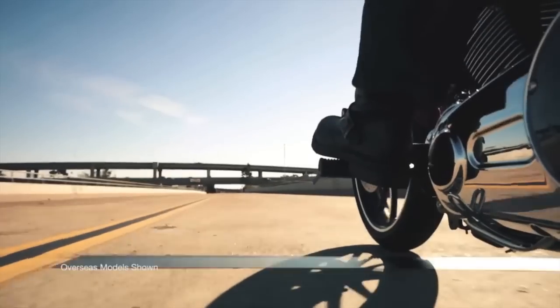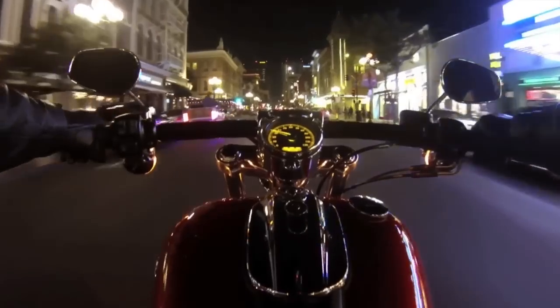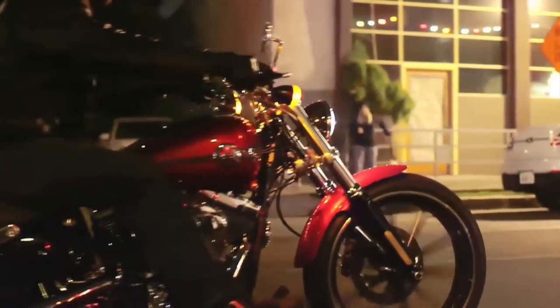Everyone puts their pants on one leg at a time. What separates some of us, though, is what we throw a leg over after our pants are on. The new Harley-Davidson Breakout Motorcycle. Breakout.